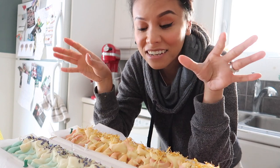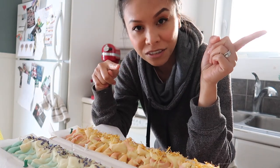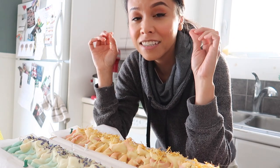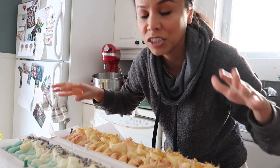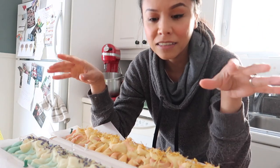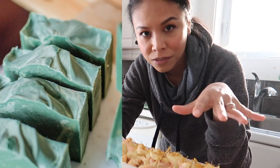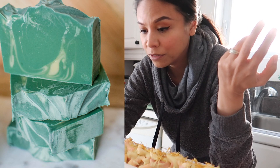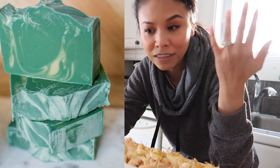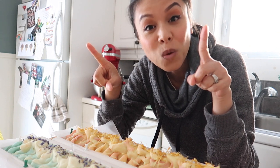Now, I get asked a lot how I prevent soda ash. And fun fact, back in the early days of my soap making, I used to get a ton of soda ash. All of my loaves were covered with soda ash. Soda ash is a fine layer of ash that settles on the surface of your soap after you've created it. So I thought, you know what, there's no way I'm going to be able to prevent this. I'm good with having soda ash on my soap. Until I made this one change.